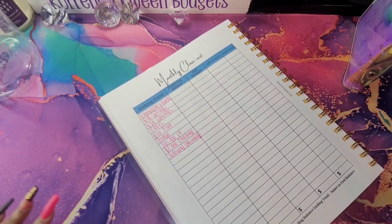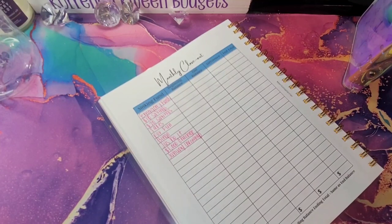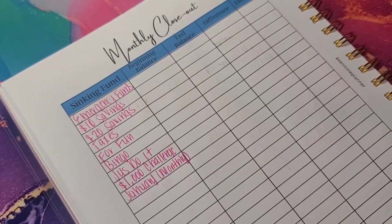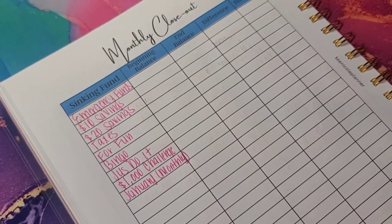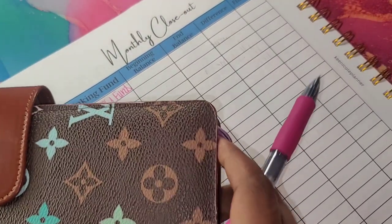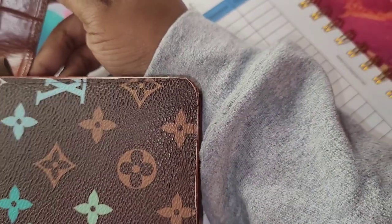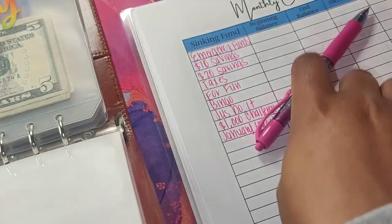All right, so I have all of my categories written in, but let me zoom in just a little. It don't look too bad, but I'm still going to zoom in. All right, so let's get this money counted up. I'm going to move my coin jar over to the side for a second. And let's see what all we have in here. And this is just to keep up with how much I'm saving for the month.